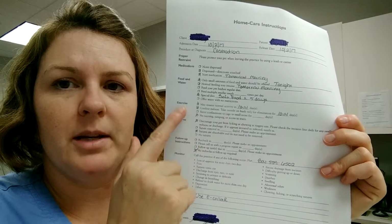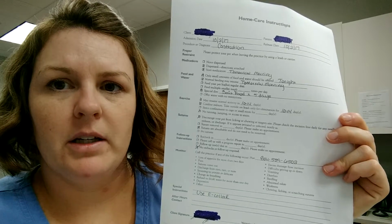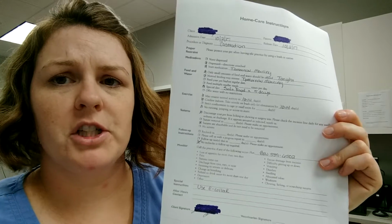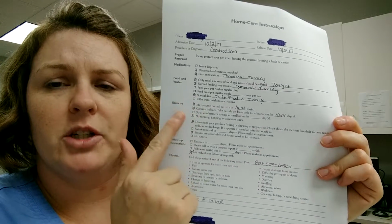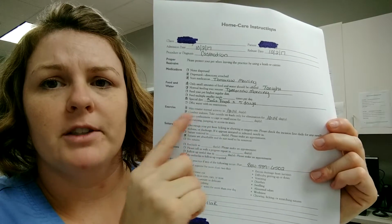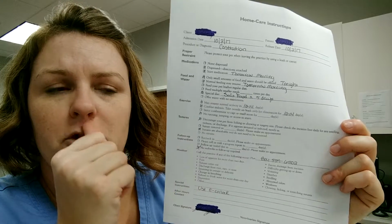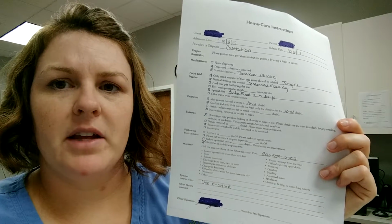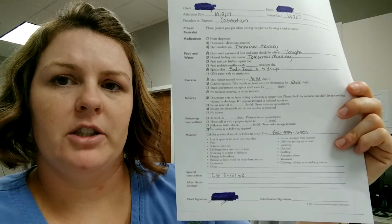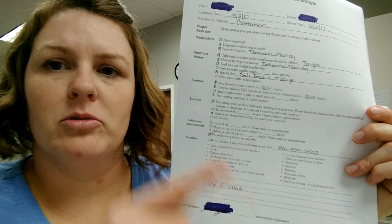Exercise restrictions, with any procedure, we put those there. If it were an orthopedic, it would definitely be very strict exercise restrictions. This one was just a castration. We still want them to be strict leash walked only for 10 to 14 days post-op, just to try to prevent any scrotal swelling, anything like that. If it was a more complicated procedure or like an orthopedic, then it would have different exercise restrictions, probably a little more strict than that.